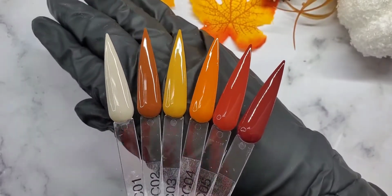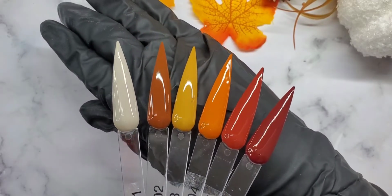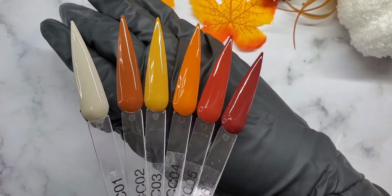Okay, so here are all 6 colors in this collection. When I say gorgeous, gorgeous, I hope you guys like this.